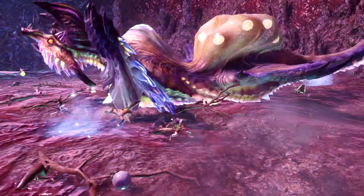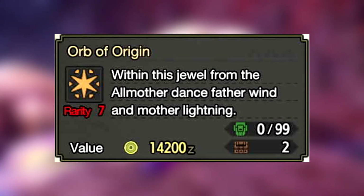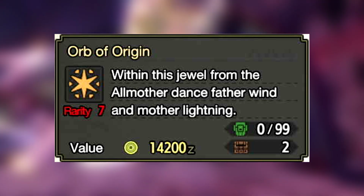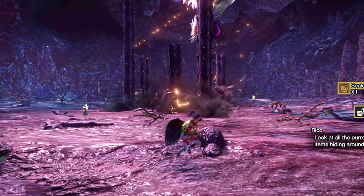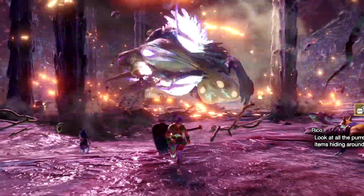Present in the Allmother's abdomen are 8 golden orbs of origin, an orb said to contain both Father Wind and Mother Lightning. This text hints that within the orb itself is the very essence of both Mother and Father alike, the origins of the Serpent Dragons. In other words, the Orb of Origin may in fact be the eggs of the serpent dragon, with Narwa's Allmother name indicating the elder dragon's pregnancy.